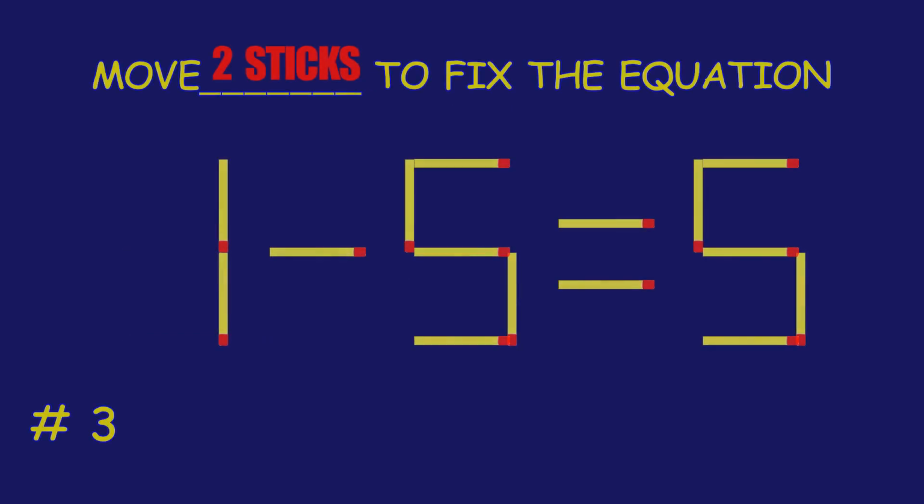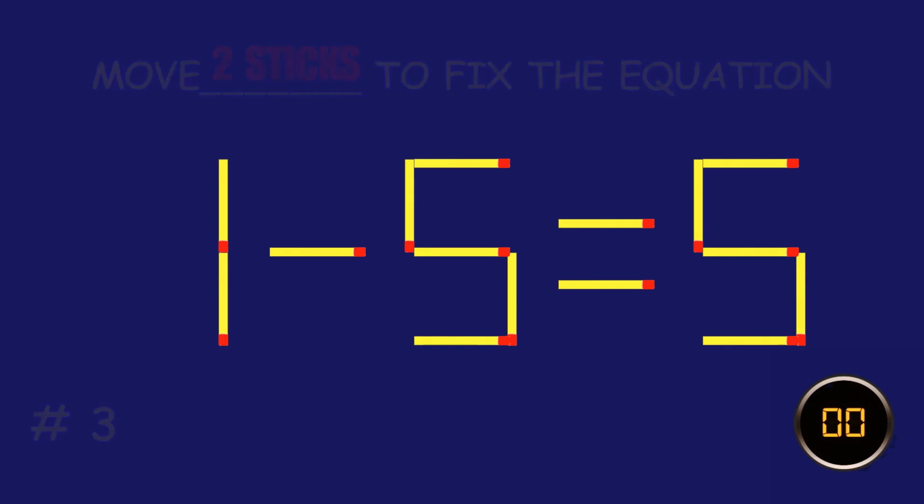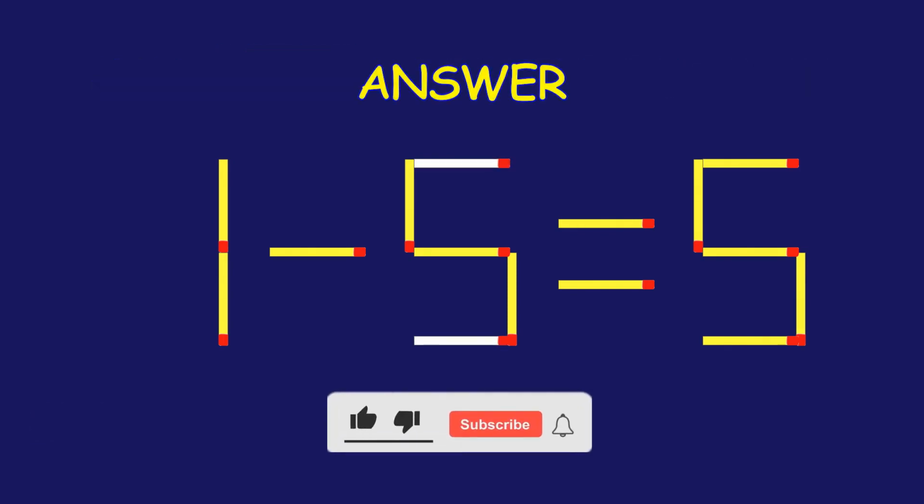Puzzle 3. Fix the equation by moving 2 matchsticks. Absolutely fantastic job!